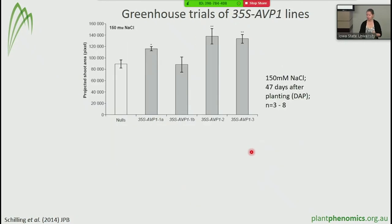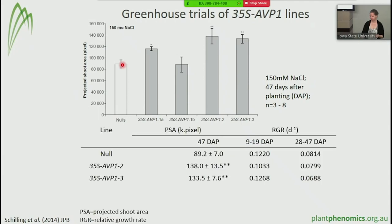We grew the plants on the phenotyping system back in the early days when we had just started, and we can see that at completion of the experiment, 40 days after planting, quite a number of the transgenics were larger than the equivalent null line. When we looked at the relative growth rates, however, both at the early stages and later growth stages, we didn't see a faster growth for the transgenics compared to the nulls, possibly even a slightly slower growth.